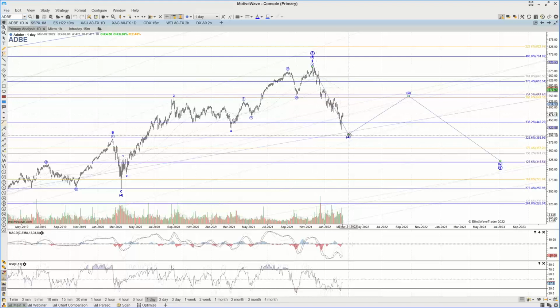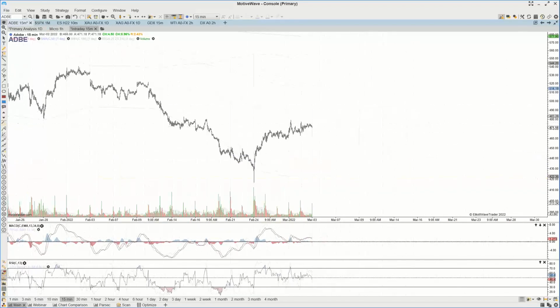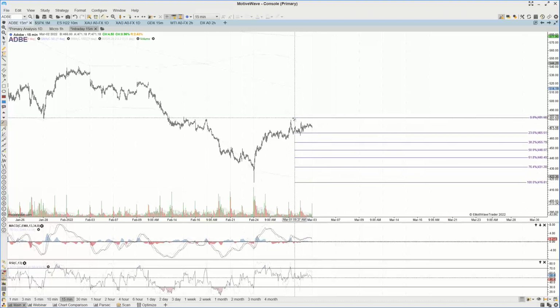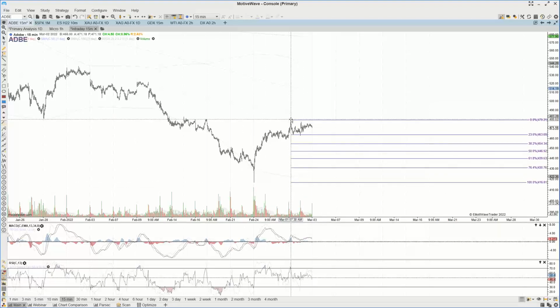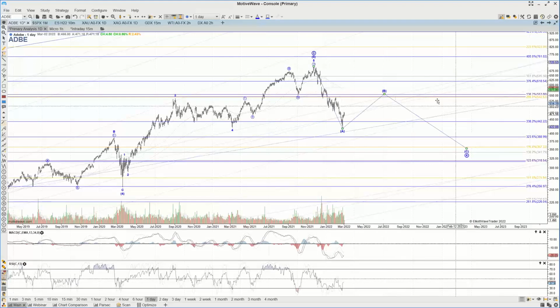On to Adobe, coming off of a fairly oversold condition that looks reasonable for an A-wave down complete, and certainly a more impulsive-looking shape to this bounce than clearly corrective. Now, we can see a bit more of a near-term consolidation if we topped in maybe a micro 5 up, with room down to 455 to 439, 440. Assuming that support holds, can set up more near-term upside in the B-wave bounce.